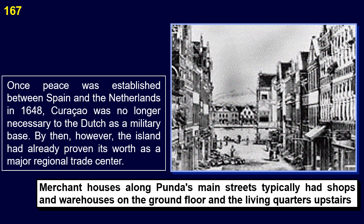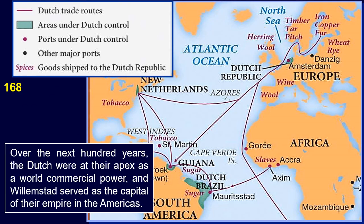Once peace was established between Spain and the Netherlands in 1648, Curaçao was no longer necessary to the Dutch as a military base. By then, however, the island had already proven its worth as a major regional trade center. Over the next 100 years, the Dutch were at the apex as a world commercial power, and Willemstad served as the capital of the empire in the Americas.